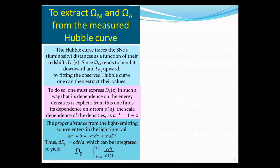The proper distance, or the comoving distance, from the light-emitting source: the invariant interval for light is equal to 0, so minus c squared dt squared plus a squared times the comoving distance squared equals 0. Therefore the differential of the proper distance equals c dt over a. We integrate, and we get this expression for the proper distance from the emitting source to us.